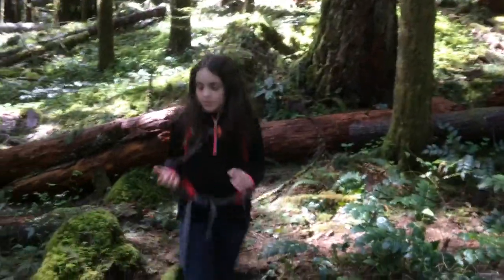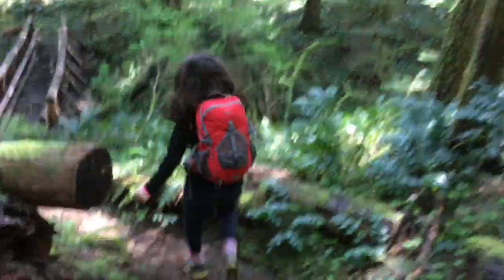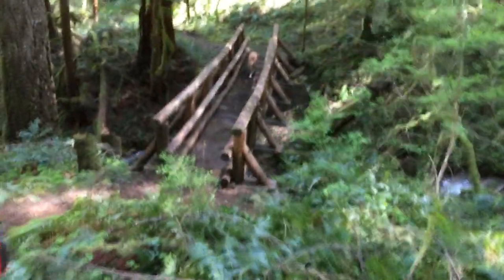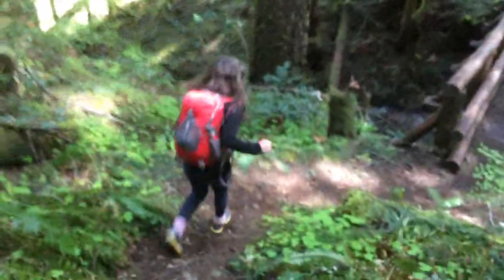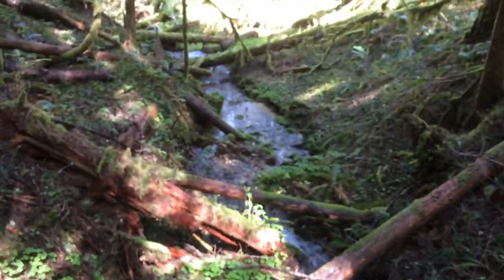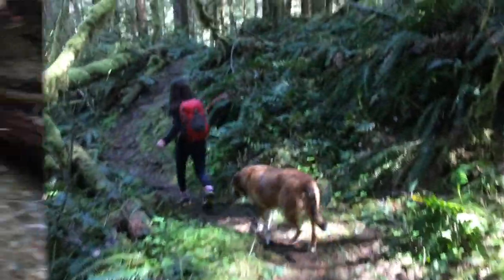Alright, heading down the trail to another cool bridge right down here. Chance is down there, just playing in the water. Just cruising along on this awesome day, probably about 50 some degrees. Nice. And another creek up here. We're almost to a campsite where we've camped before along this river. It's pretty cool.